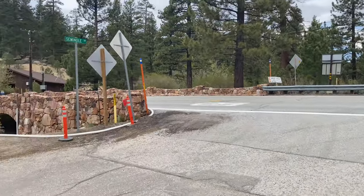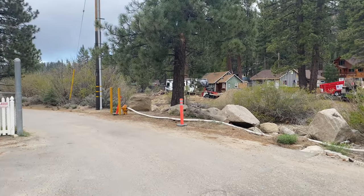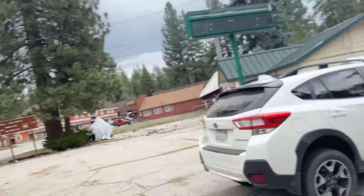So you shouldn't miss it, but I think this would be really neat for you guys to come check it out. Don't let the cold water freak you out. I'm assuming the lake water's significantly warmer already. I could be wrong, but remember this is all snow melt, snow runoff. So it's gonna be colder.